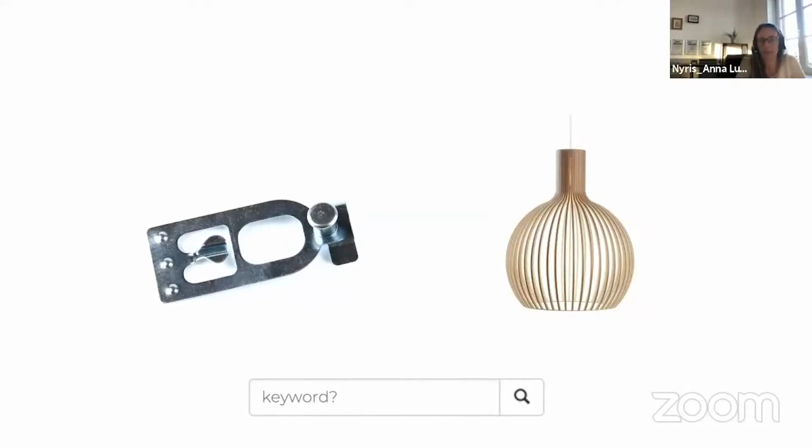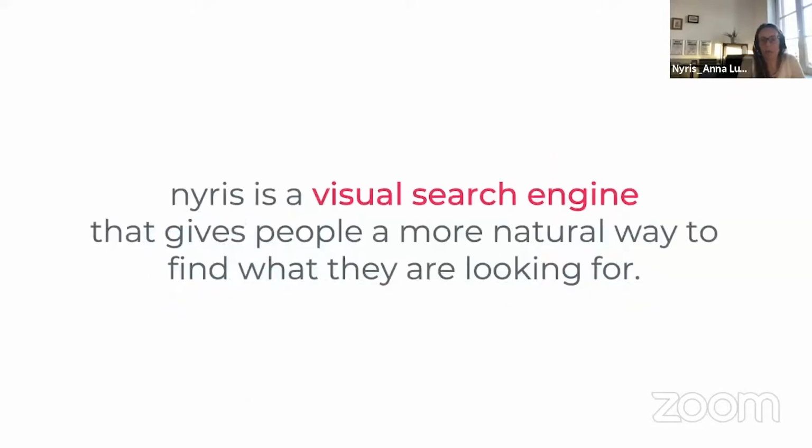Let's think about what kind of keyword you would choose to search for it. With the lamp on the right, you would even recognize it must be kind of a lamp, but it would be quite hard to find exactly that one. With a spare part like that, if you don't know what it is exactly and you don't know the serial number, it's quite impossible to find it. So that's where we help with our visual search engine.